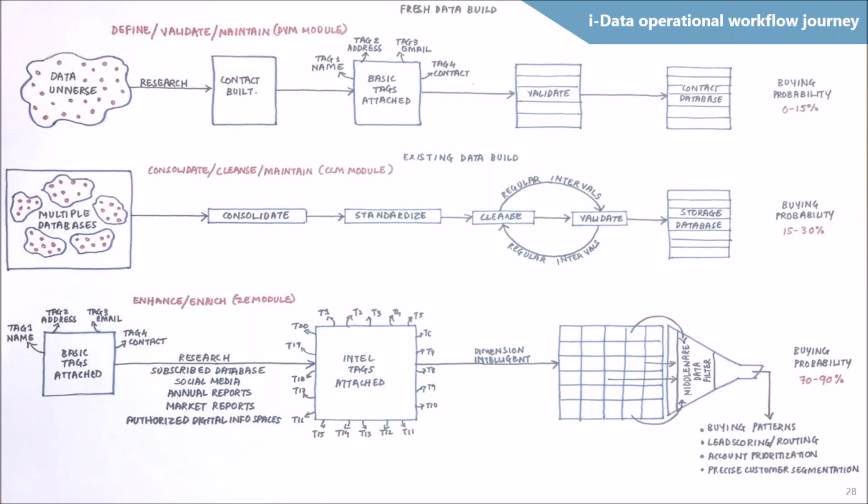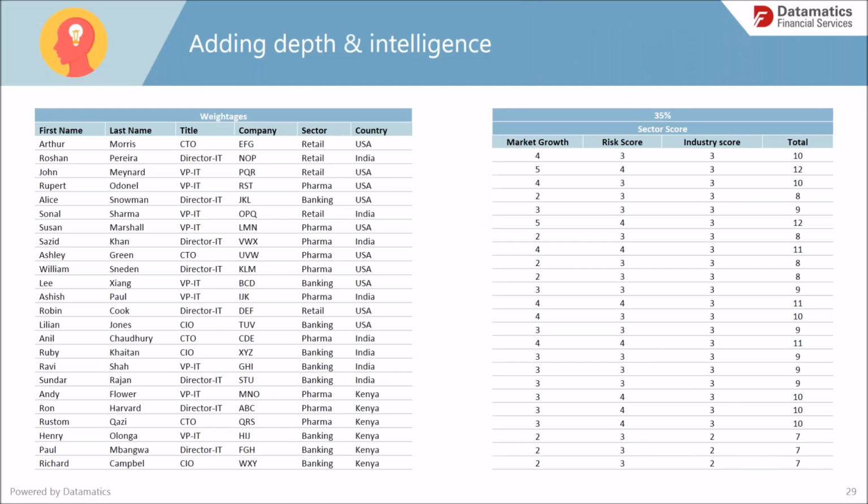So where can we go out to the wider world and look for information on third-party databases, so subscription databases, use social media, annual reports, industry reports, all sorts of other content that's out there that we can cleverly add in to give more of a picture. So instead of just having a database of contacts, we end up with not just contacts as we have on the left-hand side, but we can map it against things like market growth. So which of the sectors are these contacted in, and relatively, how well are those sectors doing?